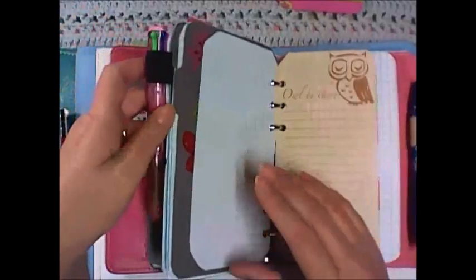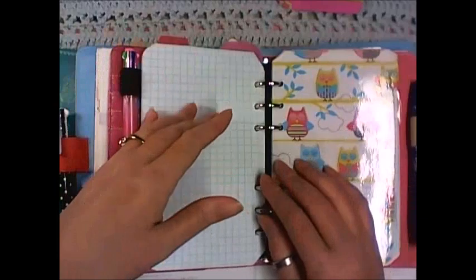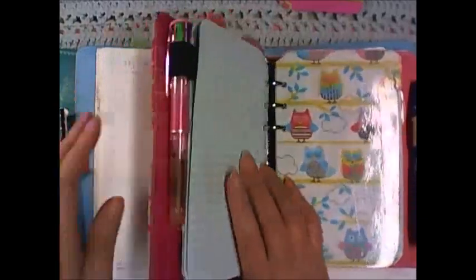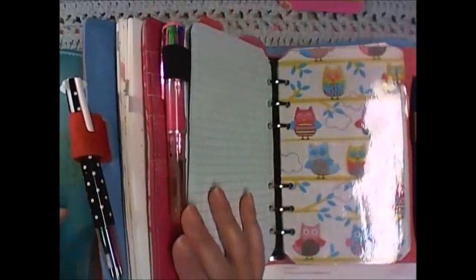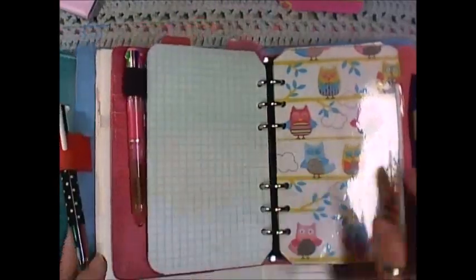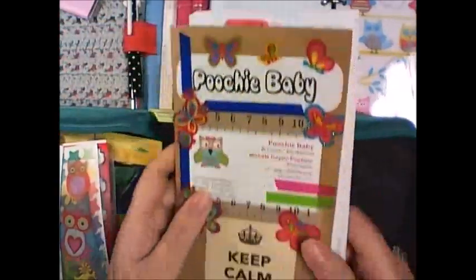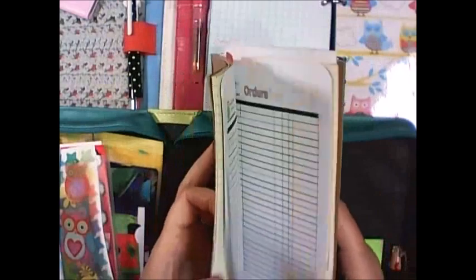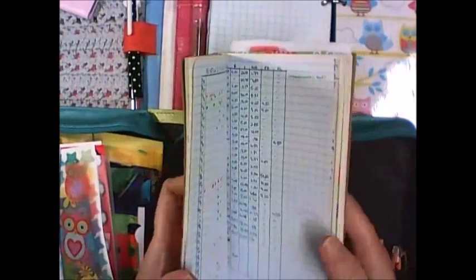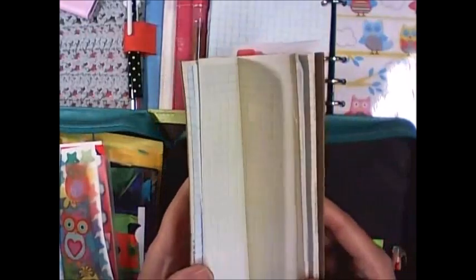Now, one thing is, I do know I have the business info in here, which I used to keep. I had it pretty much sectioned out in one of my Midori, well, a book in my Midori. And I'll show you that real quick. This book. Now, I'm not using the Midori as a planner. It's just a journal, art journal type of thing.